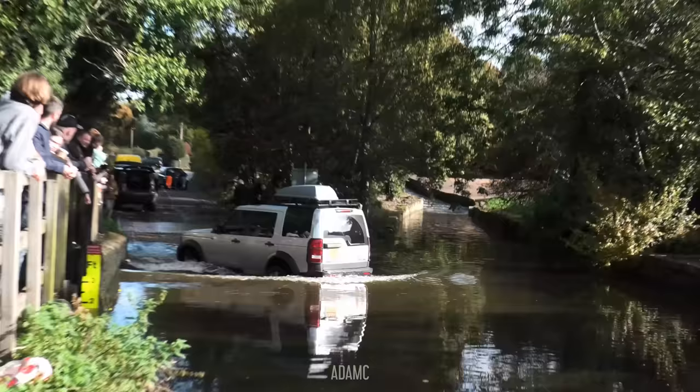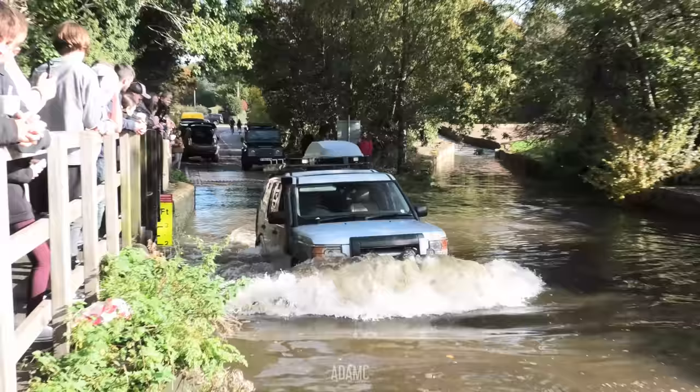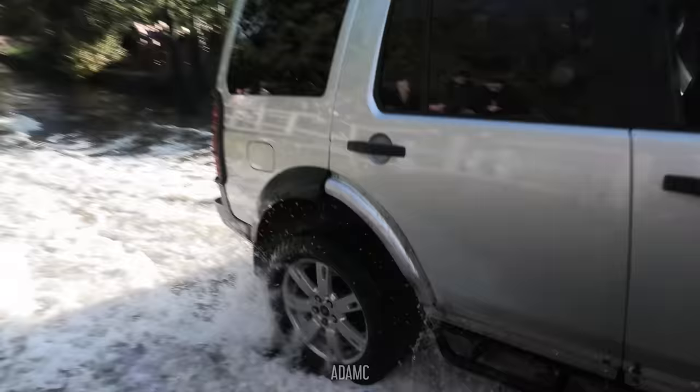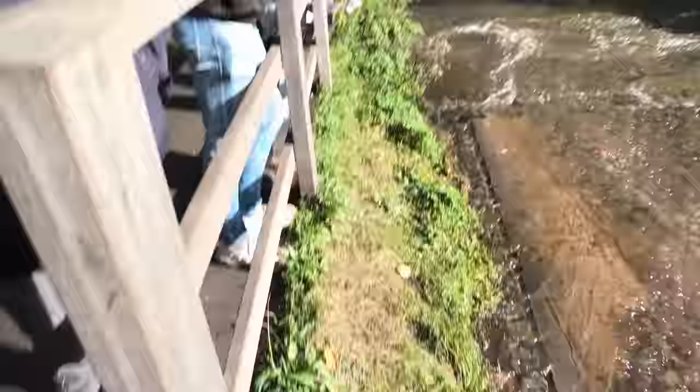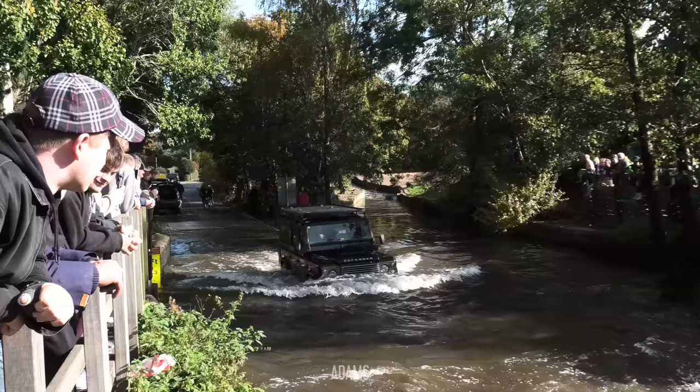Goodbye. Oh, he's doing a U-turn in the Ford. Haven't seen that before. Hey, what a hero. Oh, no! I forgot about the water. Oh, it's in the boot. I wore good shoes and it didn't work. Well, Defender's next.